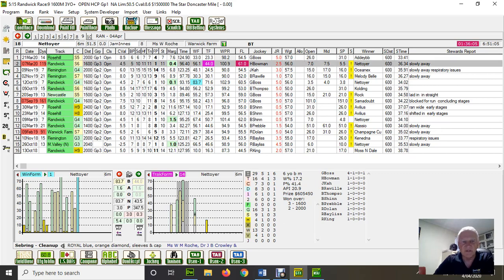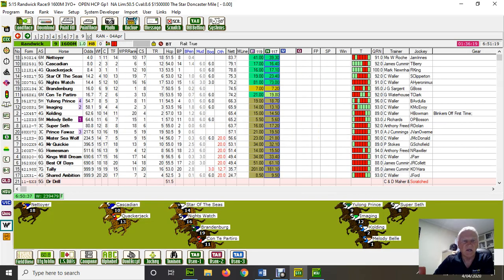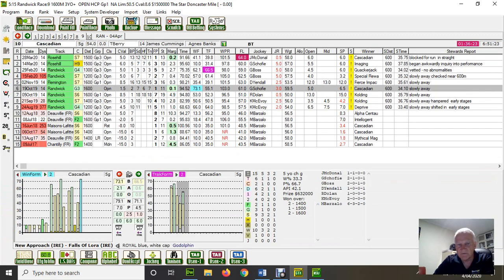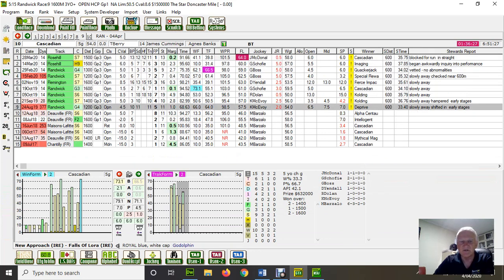However, the important thing to note is that was a second run from a spell, and if we look down here, we find out that on a second run from a spell, she's had 6 starts for only 2 placings. So therefore, we can forgive her that run. Looking at the next runner, we've got Cascadian. Best performance is a 73.1 back then. It won last start at Rosehill, even after it was blocked for a run in the straight, has to be included.